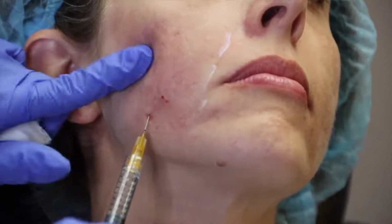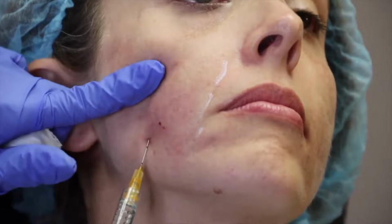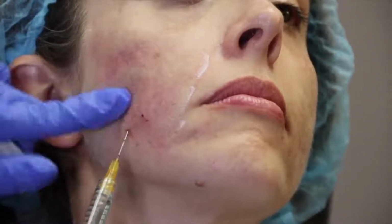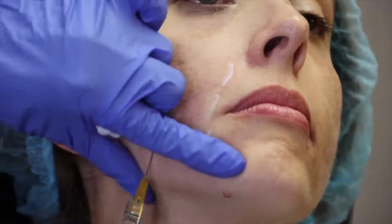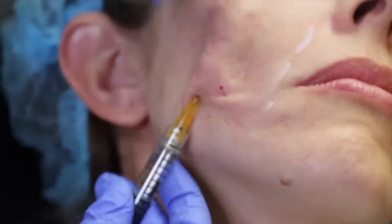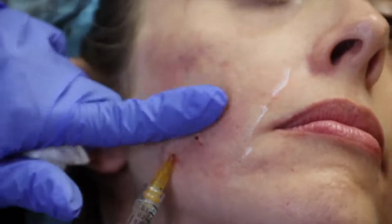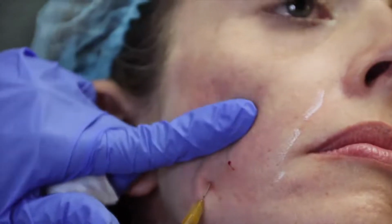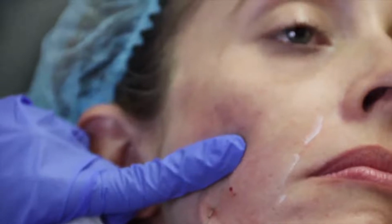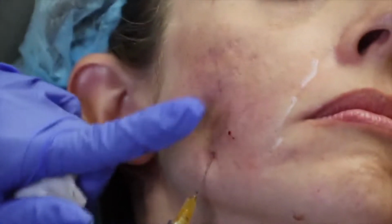And again, because our patient is very fit and slim, there's lost volume. And if you come close up now, you can see that the acne scars already are looking better. You don't look as deep. And volumization is really important with scars, especially acne scars.